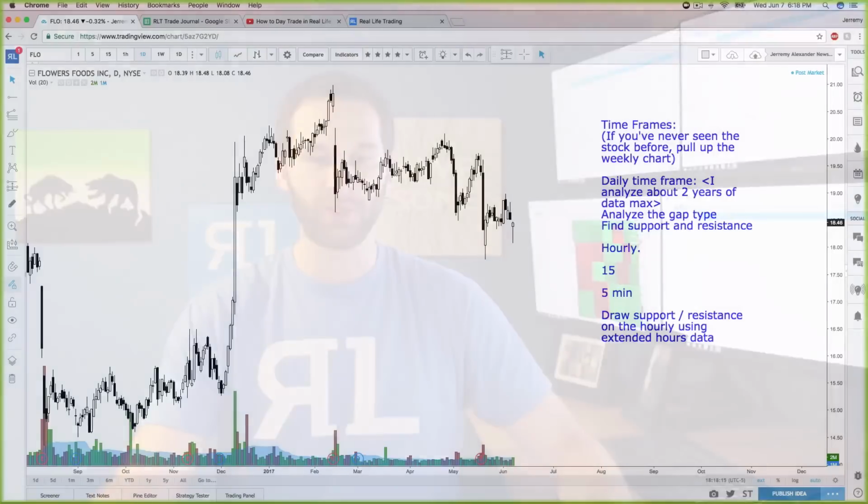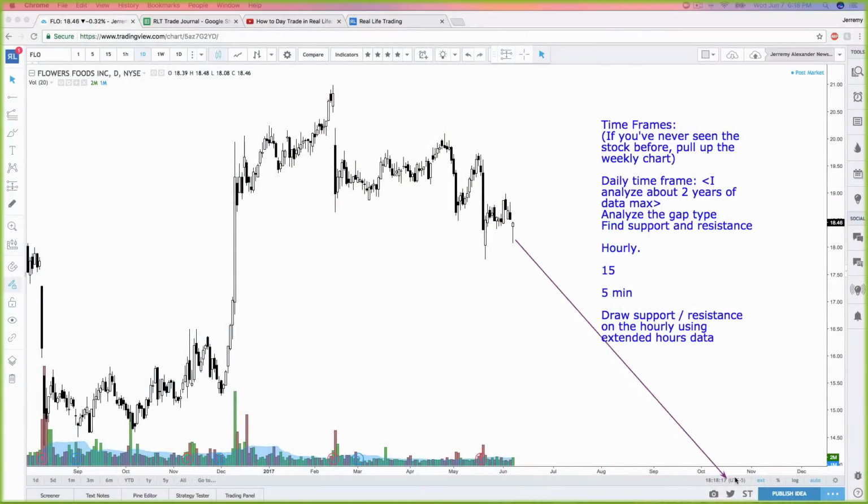Now, if you're using TradingView, which is the charting software I'm using right now, you do have to pay for extended hours. On most charting softwares, you have to pay for extended hours. If you're using a broker like Thinkorswim or another broker, sure, you might not have to pay for that, but I will suggest using extended hours. It'll give you a really good perspective of support and resistance.